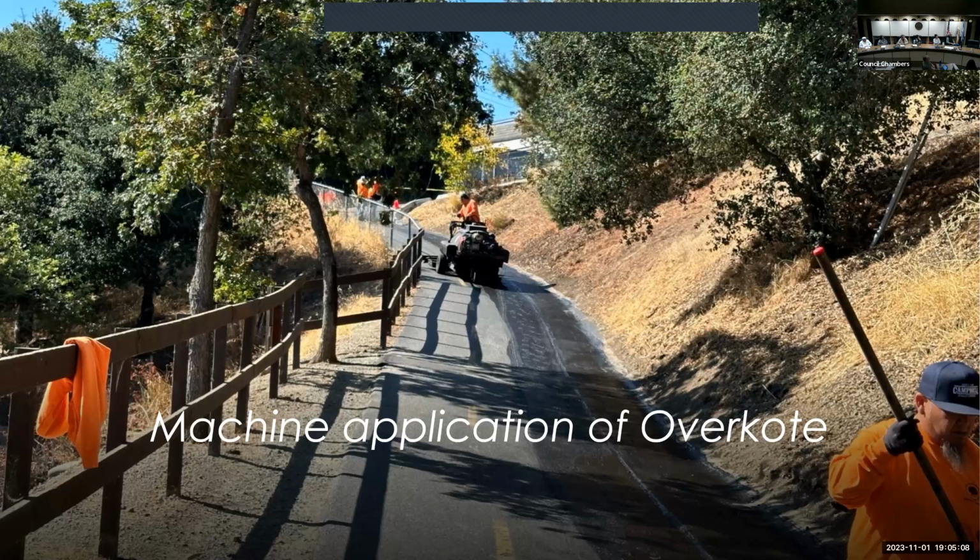Okay. If you see here, this is our overcoat machine. It has squeegees on the back. And you can see along the edge we have one of our maintenance workers with a squeegee in his hand, doing the fine edges. So he's cutting in, like trimming when you're painting your house. You're trying to make a nice straight line. Once he's done, you can see we've made one pass with the machine, and that machine will bring the material down and spread it out.